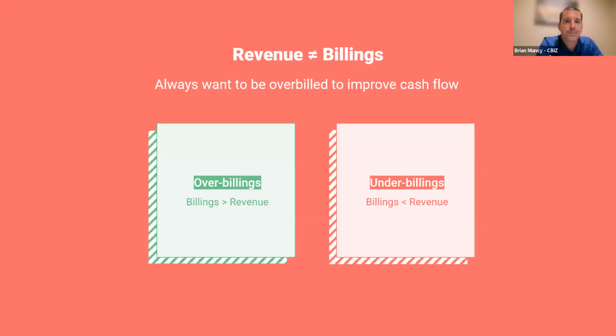Yep. Okay, so we covered the profit margin side of it, the revenue. Now I think we'll pivot and talk about over and under billings. So this is, like we talked about, one of the more tricky things in construction: understanding revenue does not equal billings. Over billings are when your billings are greater than your revenue. Under billings are when your billings are less than your revenue.